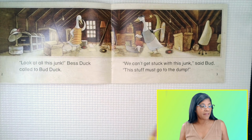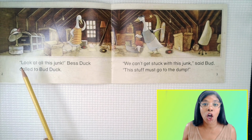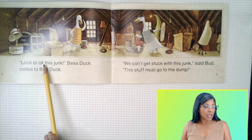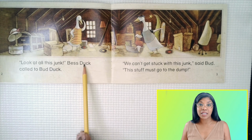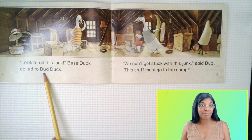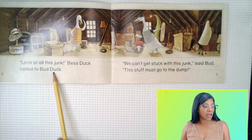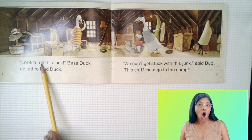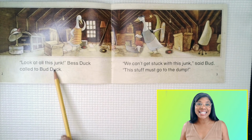And it's starting off with one of our sight words. This is a high frequency word or a sight word. The word is, do you know that word? Look. Very good. Look at all this junk. Bess duck called to Bud duck. So friends, U-C-K, uck, duck. Let's try this sentence all together. Look at all this junk. Bess duck called to Bud duck.